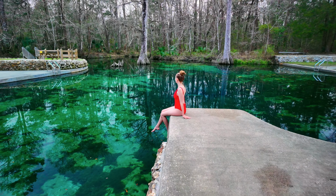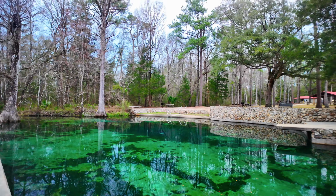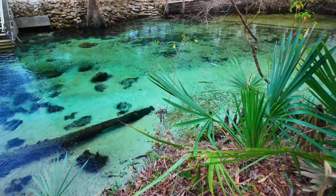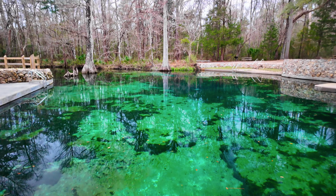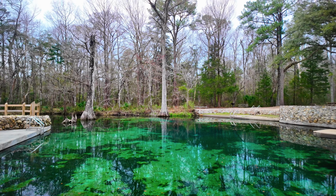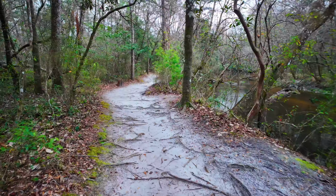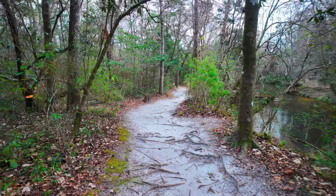Ponce de Leon Springs is a constant 68 degrees Fahrenheit, which is a bit colder than other springs in Florida, which are usually 72 degrees Fahrenheit. It produces 14 million gallons of fresh water every day. You can also explore some of the nature trails in the park if you're looking for something fun and different.